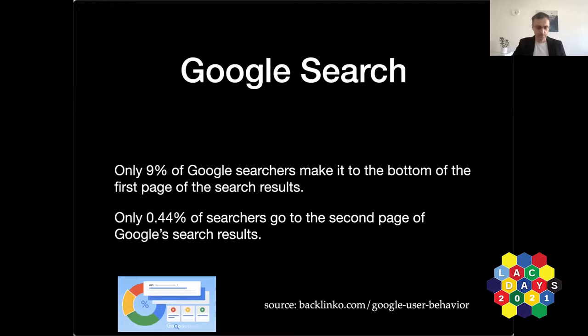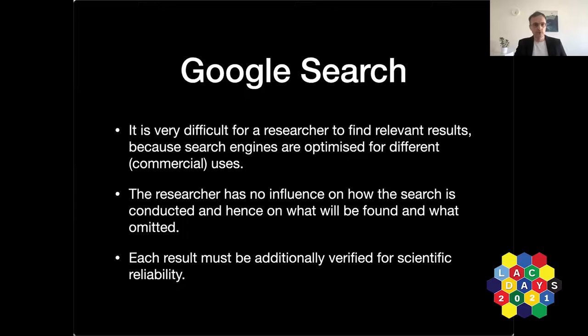So what does that mean for researchers? It's very difficult for a researcher to find relevant results. And when we do find them, we need to make additional checks to verify the scientific reliability of that data. And of course, we have no influence on how the search is conducted, because it remains a secret, a well-hidden secret.